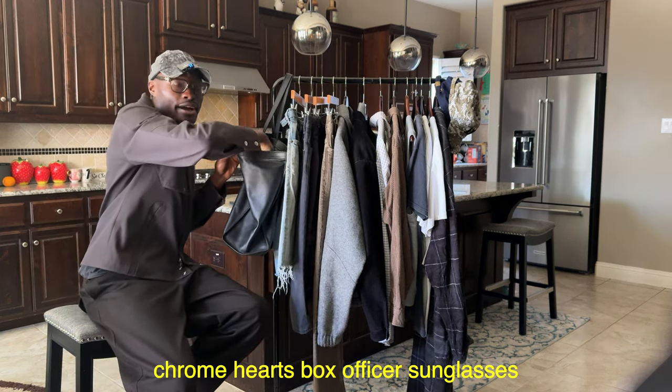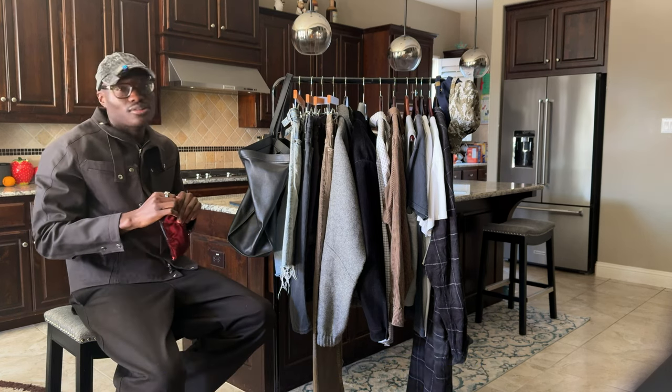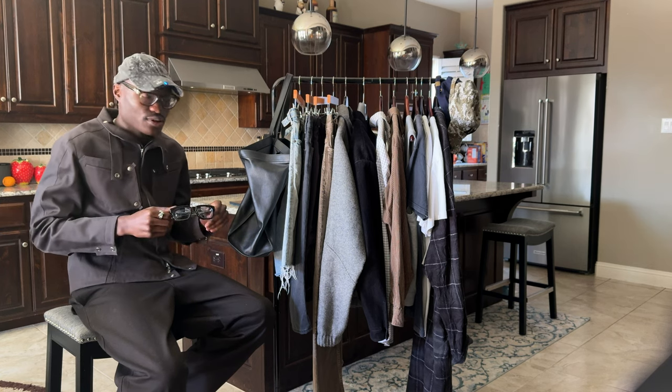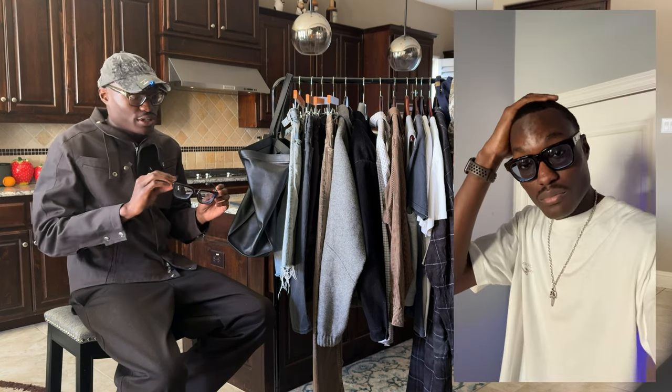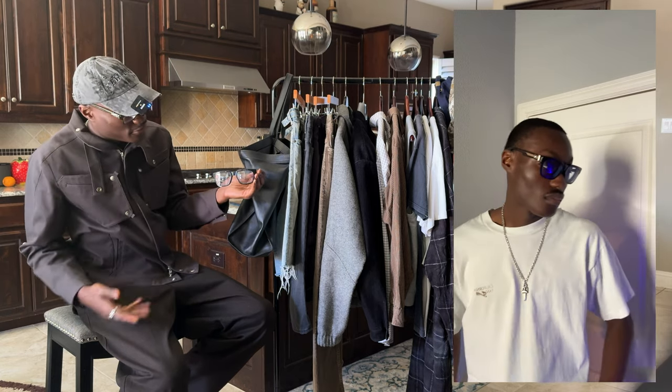Okay, so the next item I'm gonna show y'all isn't a recent pickup. I actually bought these like over a year ago. I can't remember if it was 2 years ago, it's this pair of Chrome Hearts glasses. These were the online exclusive mist colorway. There's glitter on the front face of the glasses, so they really shine when you're looking at people.